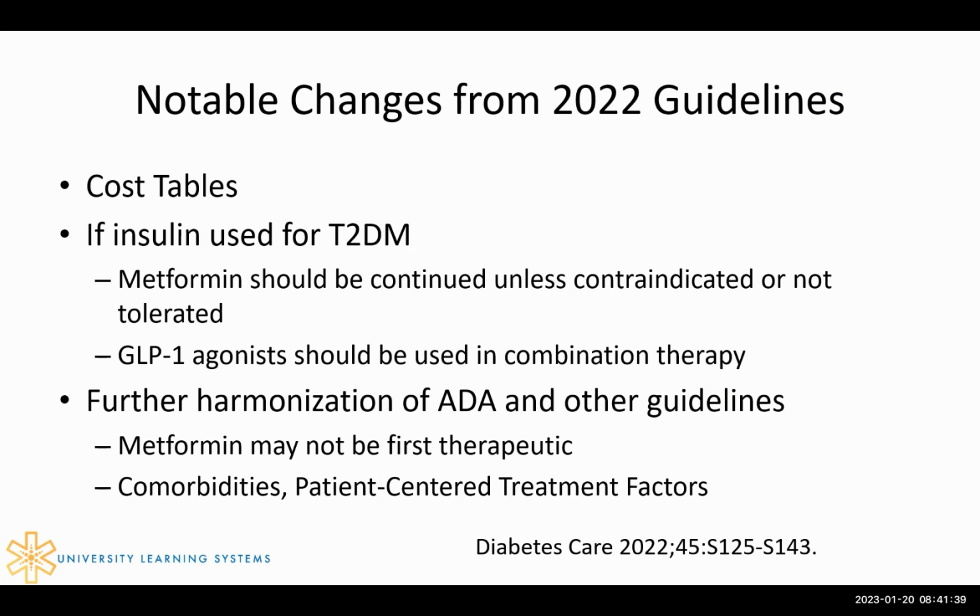And so when we think about that, that's why I really like these guidelines, because in reality, guidelines are clinical and they really have to have a practical aspect. So they do a good job with that.